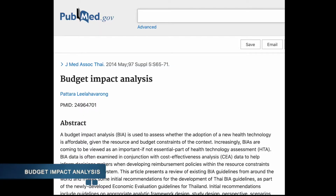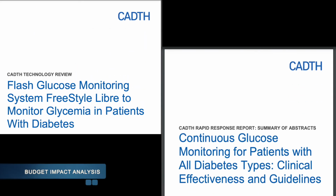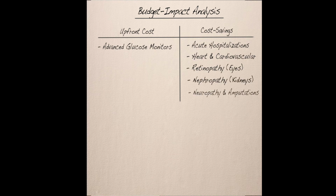So to determine cost effectiveness, we're going to do a budget impact analysis to determine whether these devices are affordable. However, we're not just going to look at the upfront costs, we're also going to look at the potential cost savings by reducing complications, which is something that CADTH, the Canadian Agency for Drugs and Technology in Health, did not do in their reports to date on advanced glucose monitors. So we need to compare the upfront cost of these devices with the complications with type 1 that are common but also directly preventable. So things like acute hospitalizations caused by severe low or high blood sugars, as well as the other complications that are associated with chronically elevated high blood sugars.